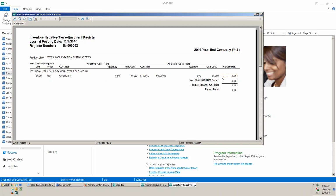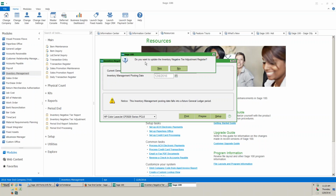Now, if there had been a difference in the cost between the two, it would post an adjustment to your general ledger for that difference. In our situation here, they happen to both have the same cost, so there's no adjustment that it ends up making. But it's important to actually run this report, because after you run it, it's going to ask you if you want to make those adjustments.